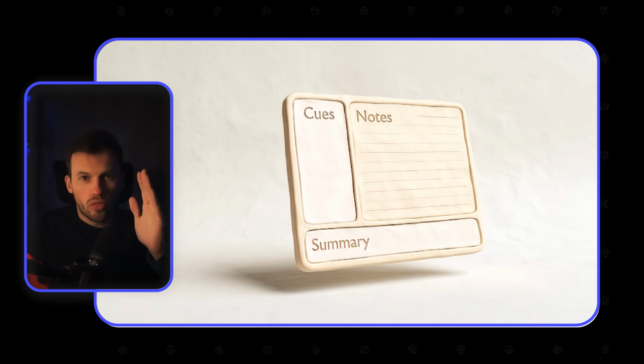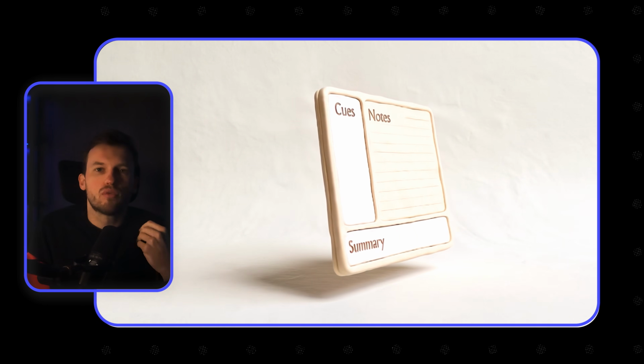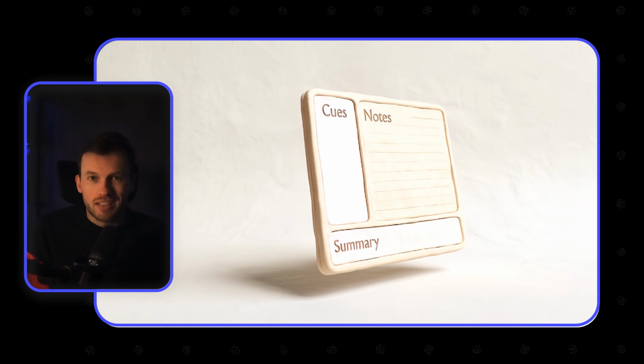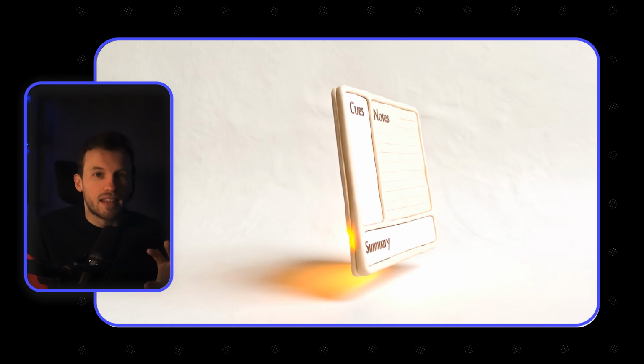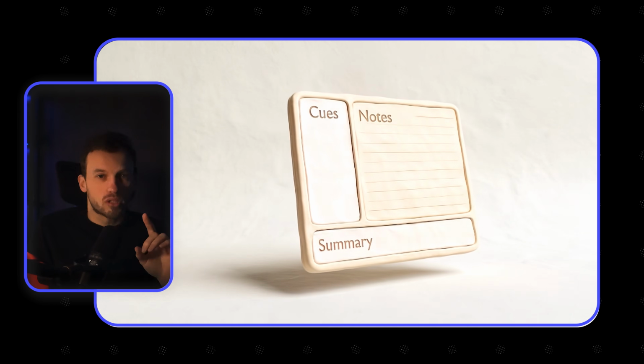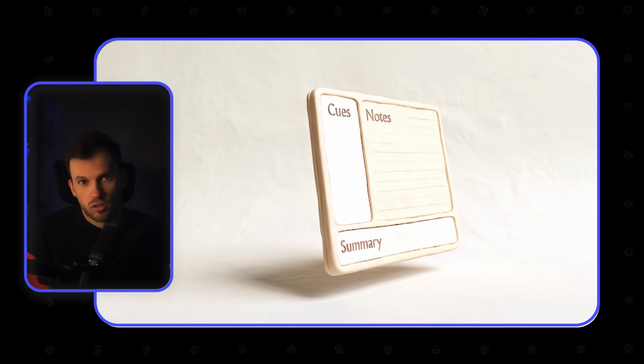The right 2/3 of the page is your notes column. This is where you write down things during the lecture. The left 1/3 is your cue column. You can leave this blank during class, and at the bottom section is your summary box. Also leave this blank during class, so you only focus on the note-taking method. During the lecture, you write in the notes column only.